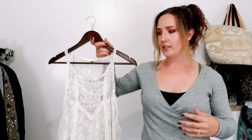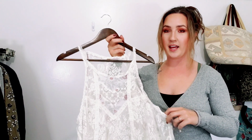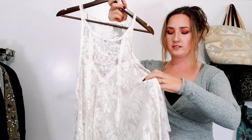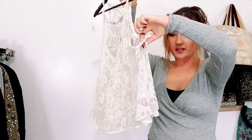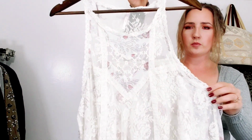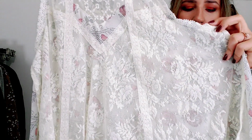This next one's not really fall inspired, but I found this really inexpensively, and I have sold a Free People top almost identical to this within the last month. It's like a halter, open side, but you tie the sides, tank top. This one's really lacy and has some floral print underneath.